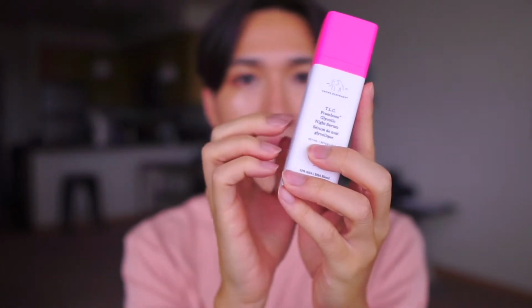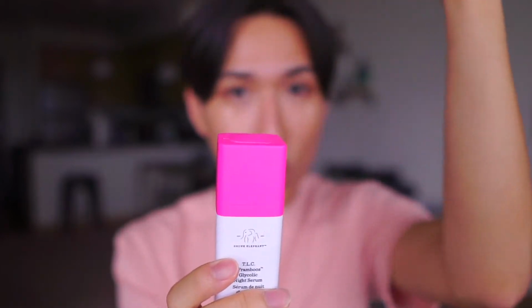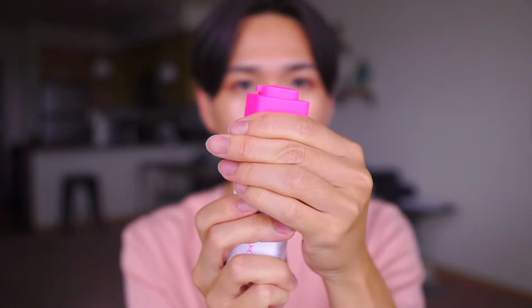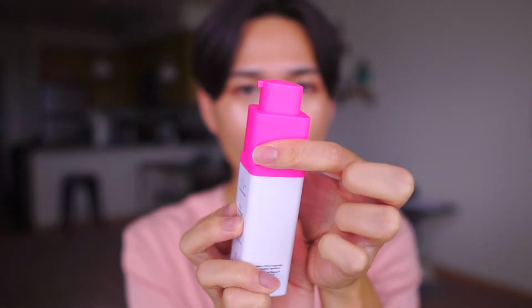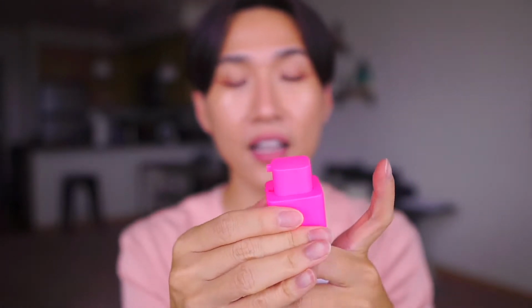The packaging is a plastic. It's not clear, which means the integrity of the ingredients inside will be protected. And this is the cool part. There is the top. You don't take it off like this. You twist the whole thing and the pump comes up, and then you use it to pump out the product. That is very smart packaging, and it will protect the product. If it works as well as the claims say it does, then it's worth the price tag.